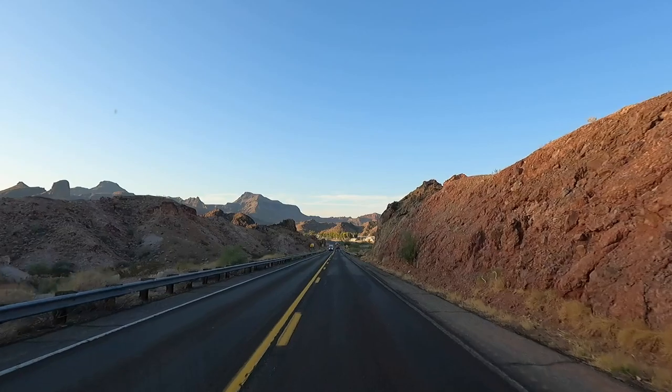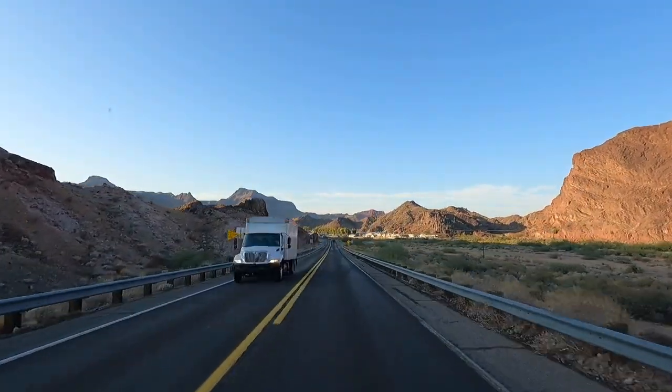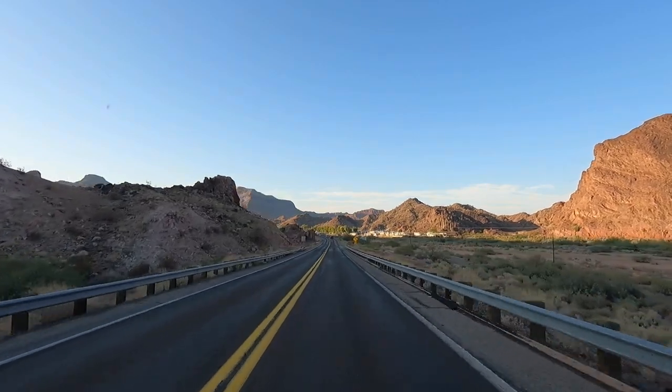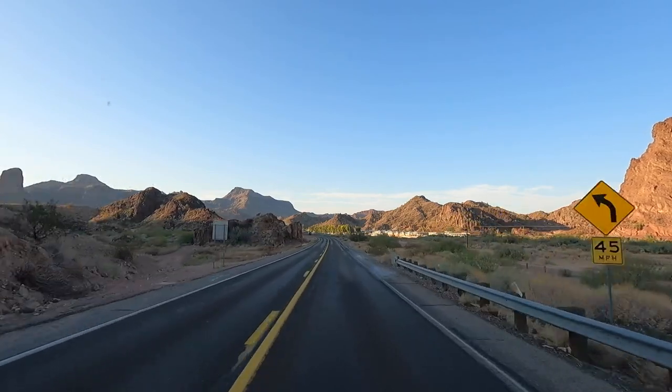Not as smoky and hazy. Check it out. We got blue sky. Yay. Hopefully those fires over there in California are dying down. Them poor people have really gotten it.